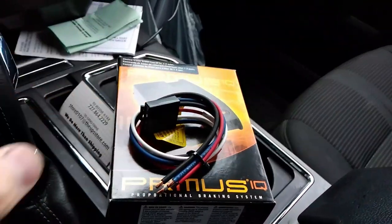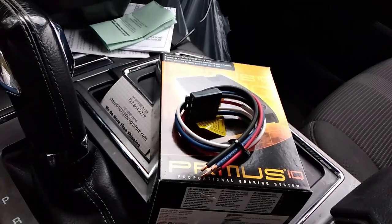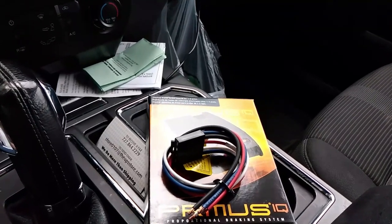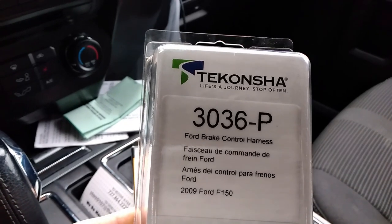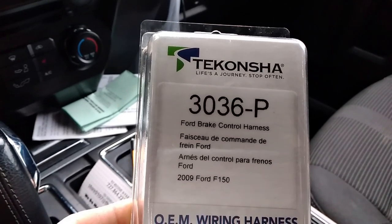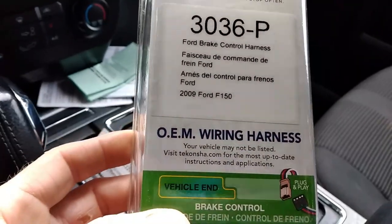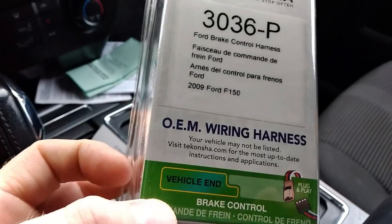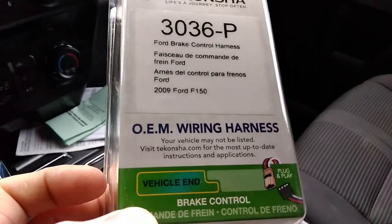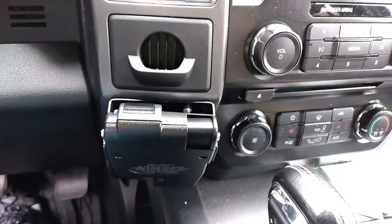This is the hookup that it came with, which wasn't going to work for our Ford. So what we had to do, we had to go with the Tekonsha 3036-P brake control harness. So that actually gave us the right hookup for the Ford, for our style Ford, 2015.